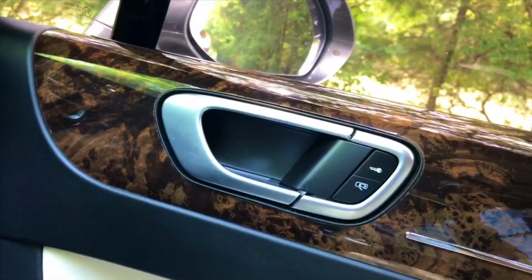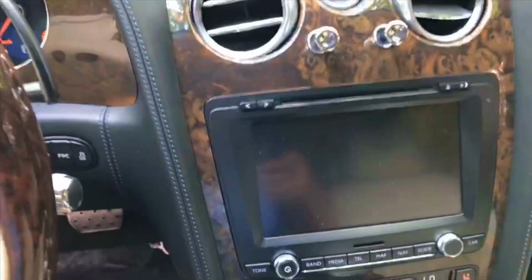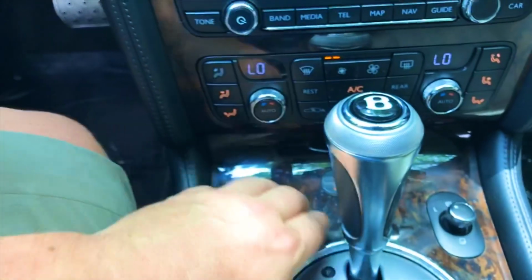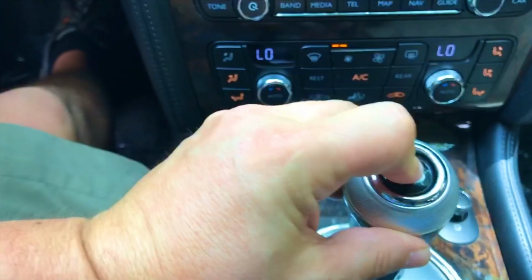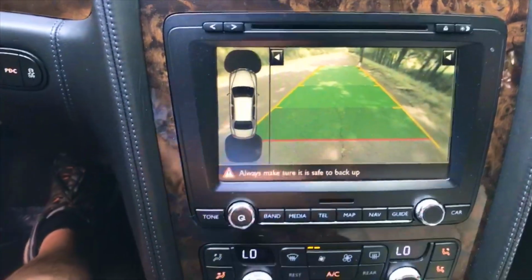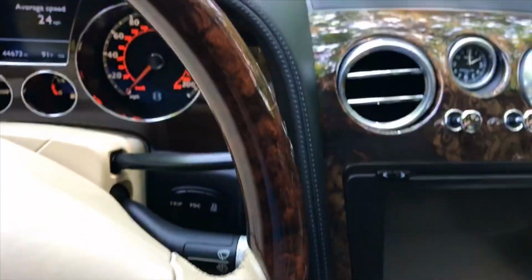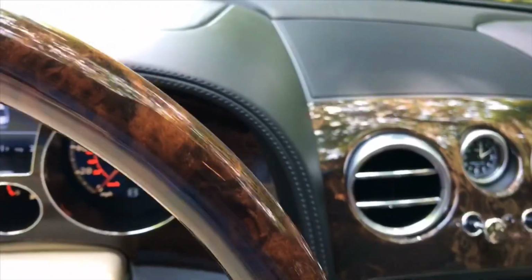Even just the handles and stuff look great. Everything you touch, again, is nice. The gear shift knob, and forgive us because this car is not perfectly clean, so there are some blemishes. This stuff needs to be cleaned up a little bit, but I love this. When you put this down, it goes into gear. Though this is an old car, it does have the backup camera. So a lot of modern amenities in this car, considering it's so old. So, overall, this car, let me turn this sucker off.